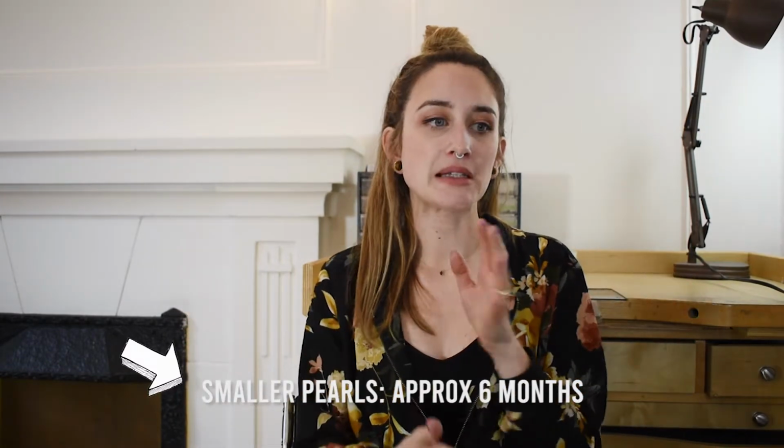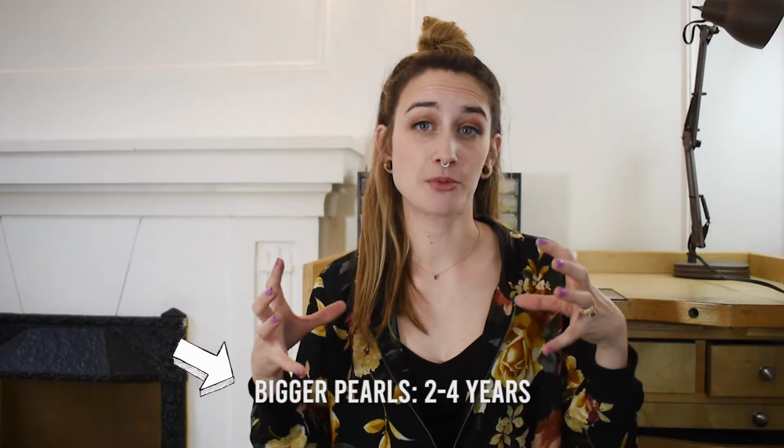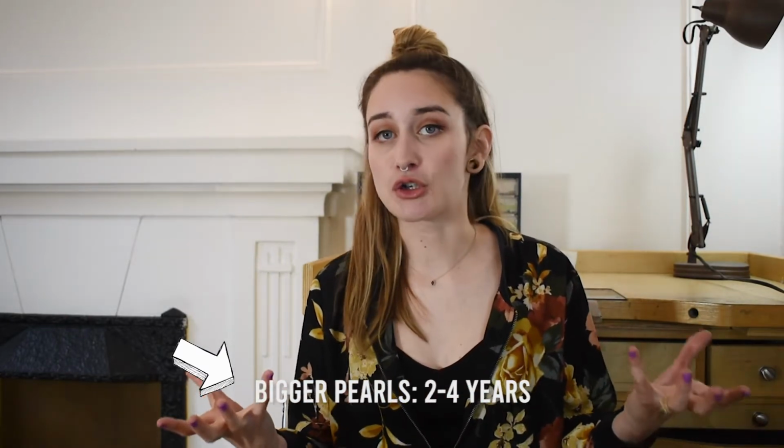The production of a pearl can be anywhere between, for the lower quality and smaller ones, as little as 6 months, because the smaller it is, the less time it had to grow, but then it can go all the way up to 2 to 4 years for the much bigger pearls. Obviously, the bigger the pearl, the more time it took, and so the more expensive it's going to be.